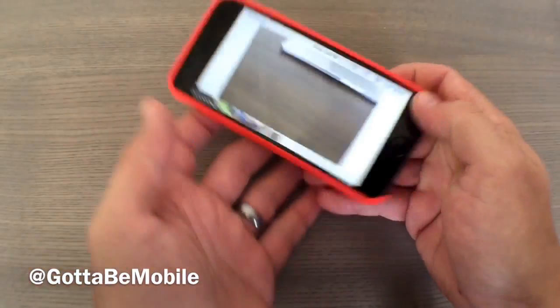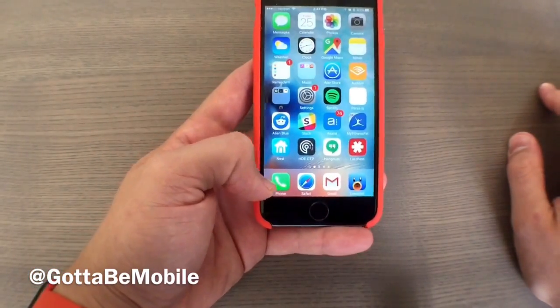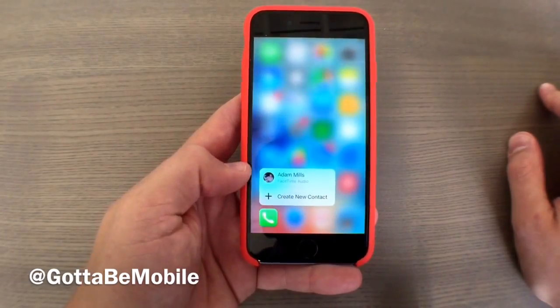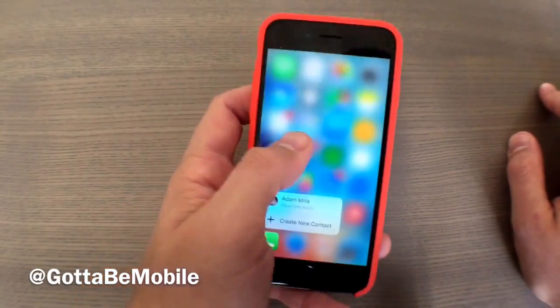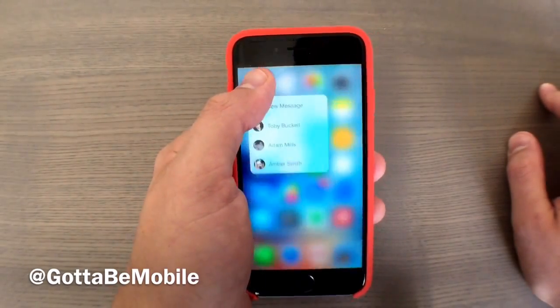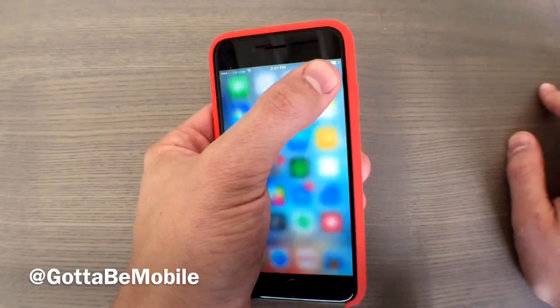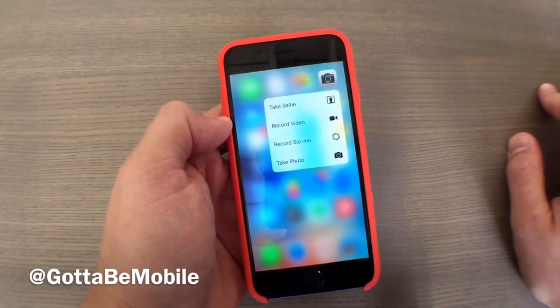The next thing I want to show you how to do is to use the quick actions. So my favorite one so far is phone followed quickly by messages. So I'm going to push. You got access to my favorites. So you can add more favorites to your contacts. Push that and you'll make a call. Do the same thing up there, messages, and you can also use it on camera to jump to selfie, video, slow-mo, or take a photo.